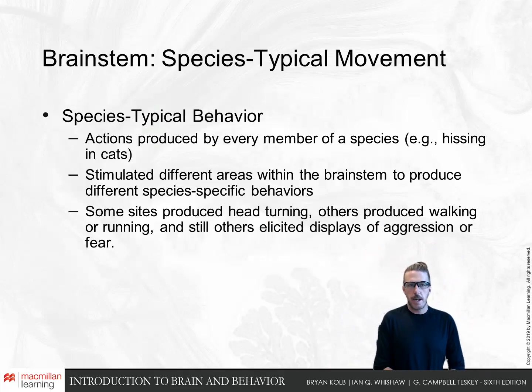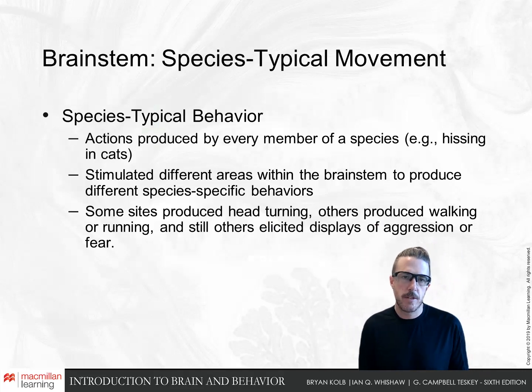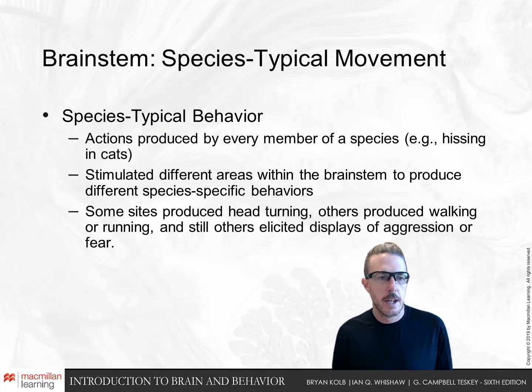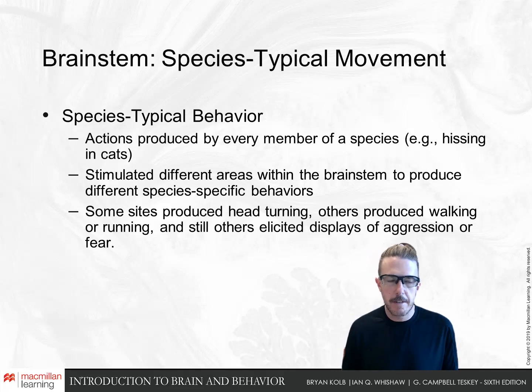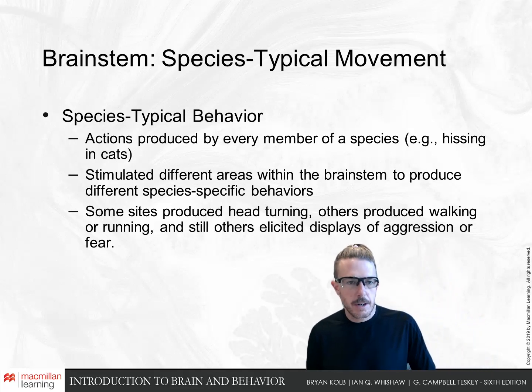As we move down the hierarchy, we can see that the brainstem has a particular set of neurons that are involved in the production of species-typical movements. Species-typical behaviors are behaviors that are performed by all members of a species, like the pose that a cat makes when a dog runs up to it, or the behavior that a chicken makes when it gets scared in the coop, or a rooster in the morning.